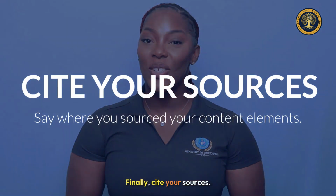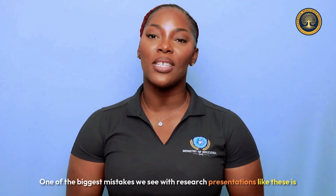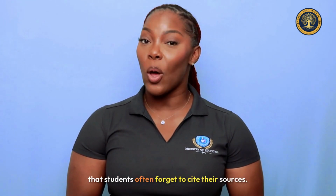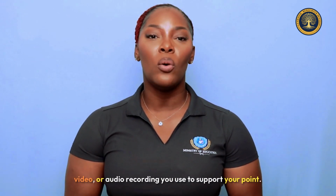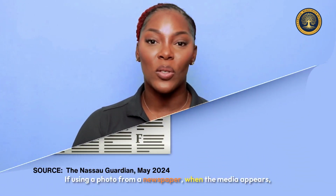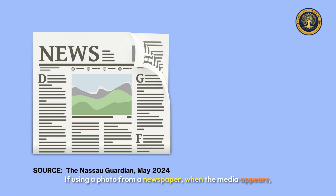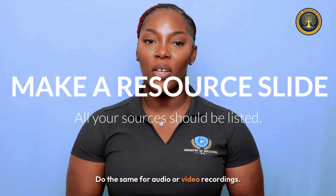Finally, cite your sources. One of the biggest mistakes we see with research presentations like these is that students often forget to cite their sources. That means you make a note of where you got a photo, video, or audio recording you used to support your point. If using a photo from a newspaper, when the media appears, write a script that says it was sourced, where from, and on which date. It's that simple. Do the same for audio or video recordings.